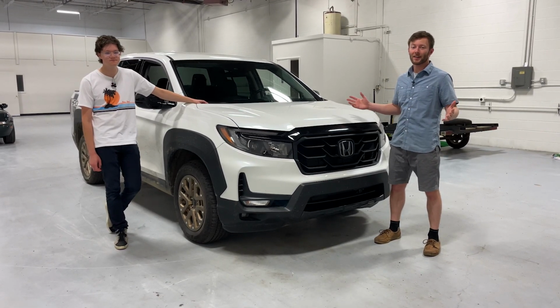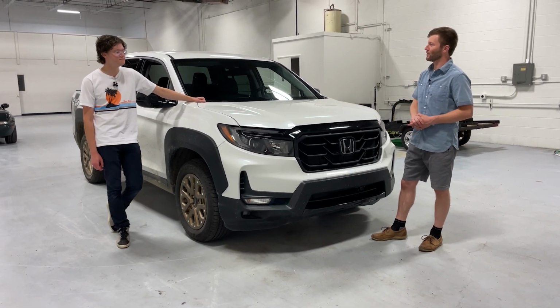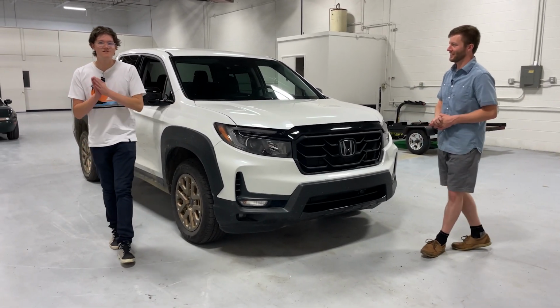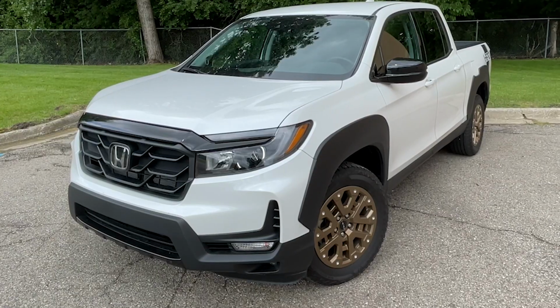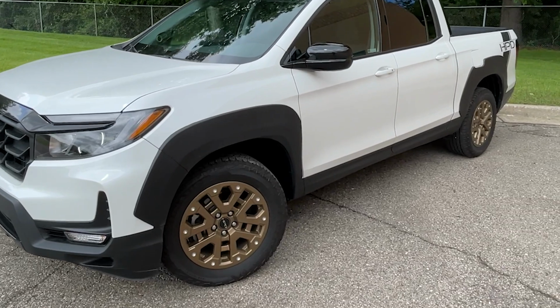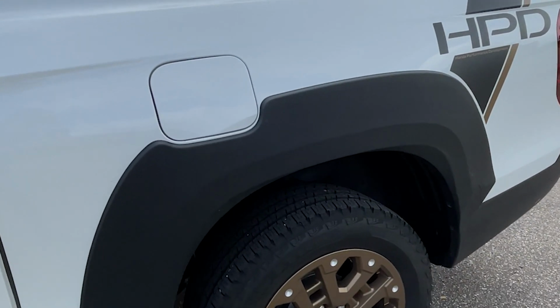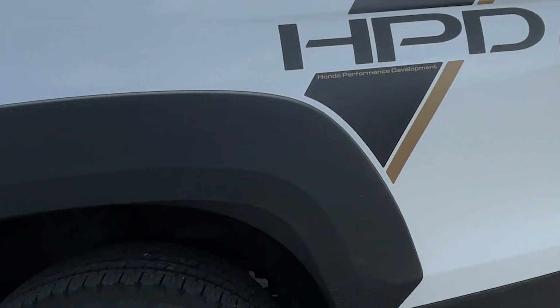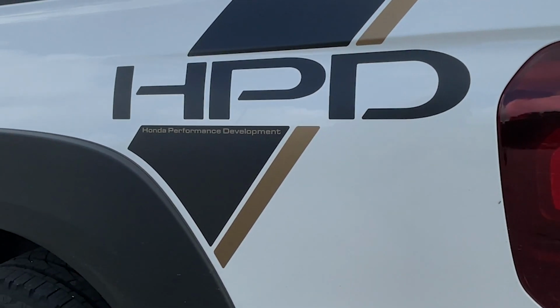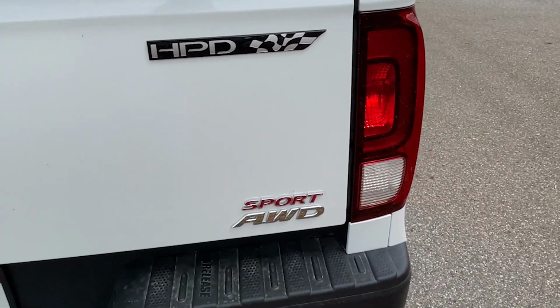Absolutely. But on the other end of the spectrum this week, the Honda Ridgeline. Chris, give us a quick overview of this vehicle. Yes, so new for 2021, the Honda Ridgeline. Everything from the A-pillars forward has been redesigned. This one has the 3.5 liter V6, 290 horsepower, standard all-wheel drive, and this also has the HPD appearance package with fender flares, 18-inch wheels, and an HPD stripe on the back and on the side of the bed.